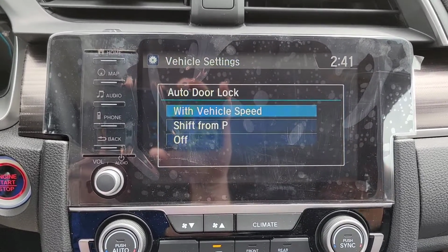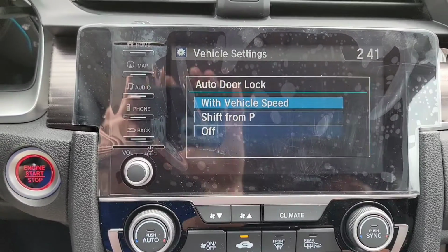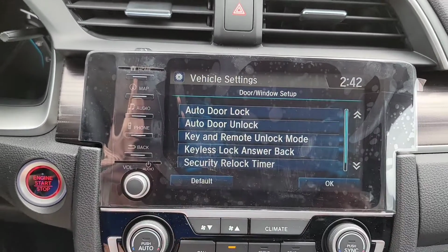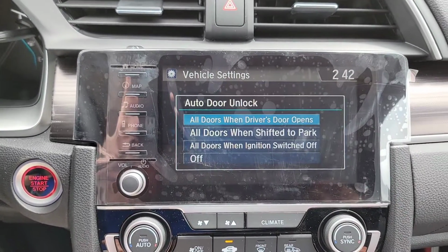You want it with speed, or as soon as you shift from park to reverse or drive, or have that off and you actually just hit the button on the door and have it locked from that point? I like the with speed. Maybe you got some kids, you want to do, as soon as you shift from park, you can do that.